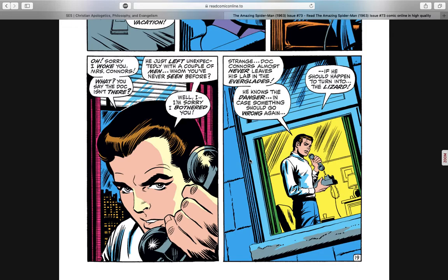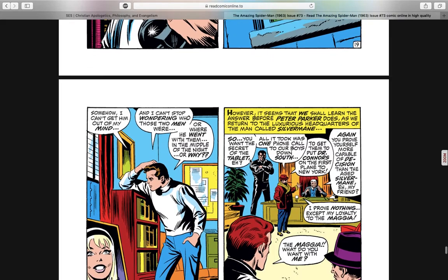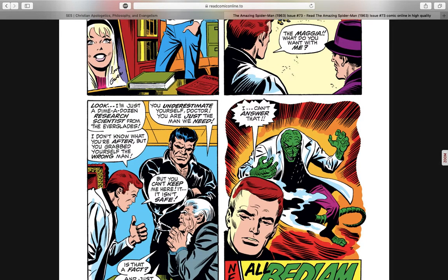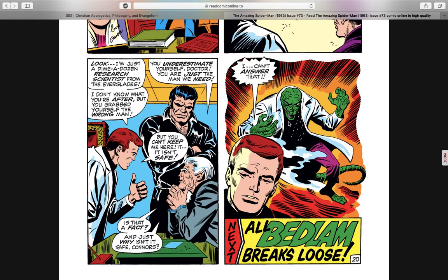He gets his wife on the phone, and we learn that Curt Conners was pretty much kidnapped by two men. We don't know exactly where he's going, but as we soon find out, that is in fact true, that he was kidnapped, but he was kidnapped by the Mafia. We see that Silvermane is going to try to use Curt Conners as bait and also to try to get the secrets of that clay tablet. We also see that Curt Conners is going to be worrying about what could happen as danger starts to unravel. Will he turn into the Lizard? That's what we have to look forward to next as we look at issue number 74.